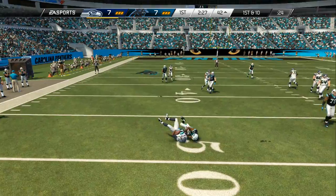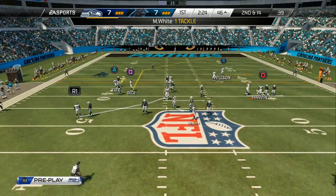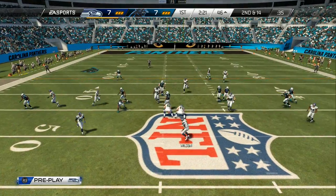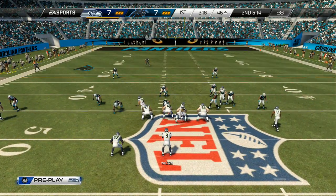Running it like it's an option play. They tackle him for a loss. When you make play calls like that, you're not going to win many football games. That was a terrible call here on first down.